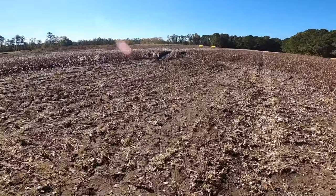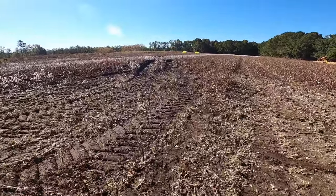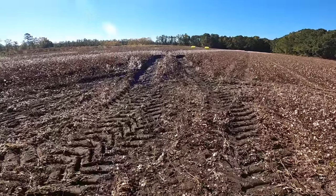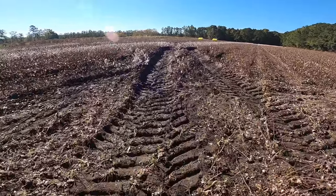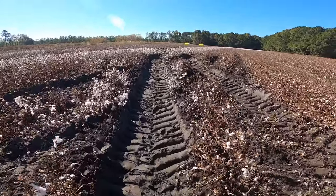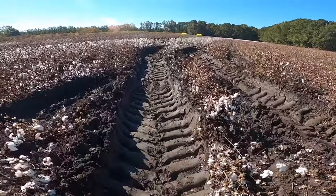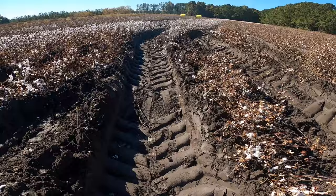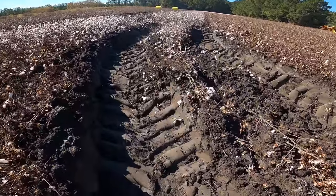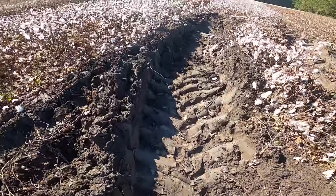Okay, viewers, as you can see, it came out fairly easy. It's just that machine is so heavy. I think the landing mat was a big help getting it up quick, and then walking it. Once we got it up quick, then as you can see, I'm knee deep in roots.